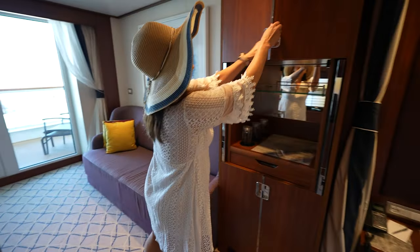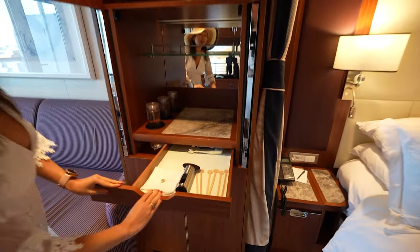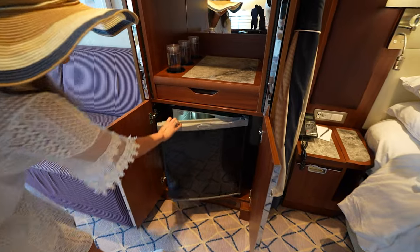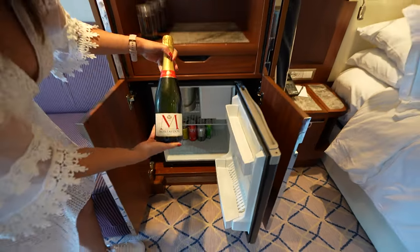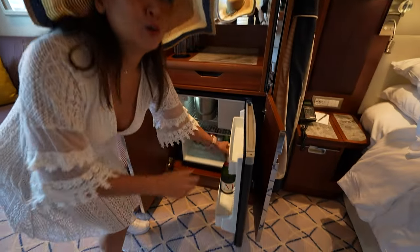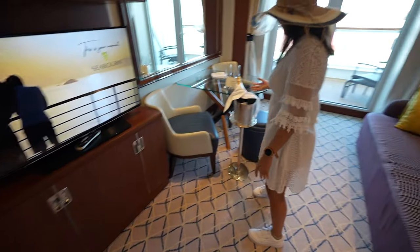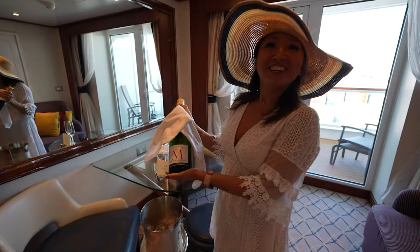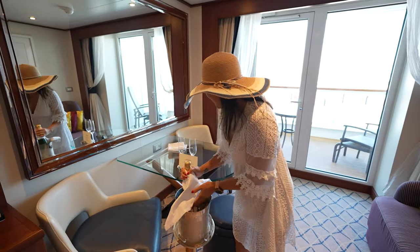Let's check what this is. This is kind of like a mini bar. Ooh, we got some champagne. That would be really great with the hot dog. The TV. Look what we're popping later. More champagne prepared for us.